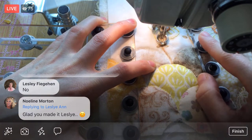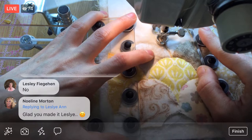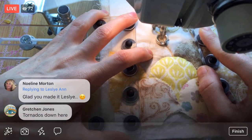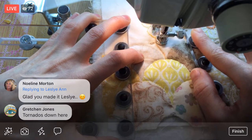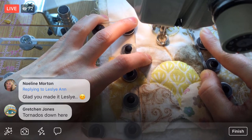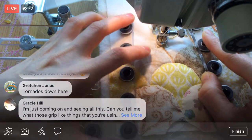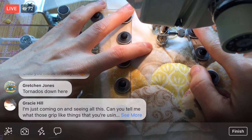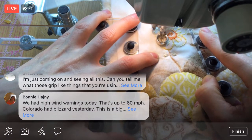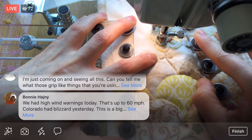So I'm tracing our little flowers here now. I'm gonna backtrack and do the little leaves. So we're making some teeny tiny baby stitches right now. I'm just tracing. All right, I'm gonna trace these petals now. And I'm gonna trace the center circle as well. I think we'll do the center circle right away.